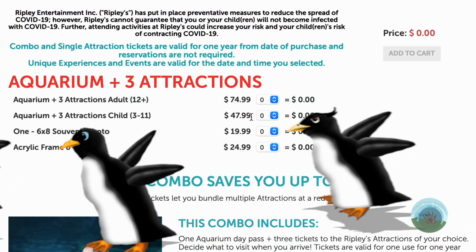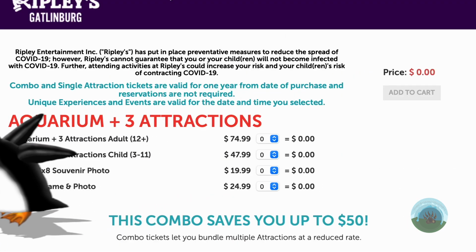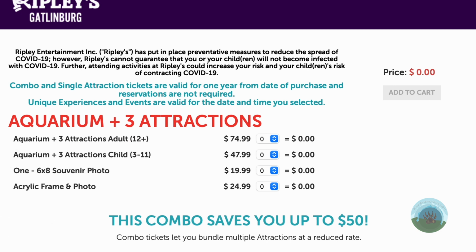These are going to be your better value by far, giving you more things to do during your vacation and paying less for each attraction. The combo passes are also good for a year from the purchase date.